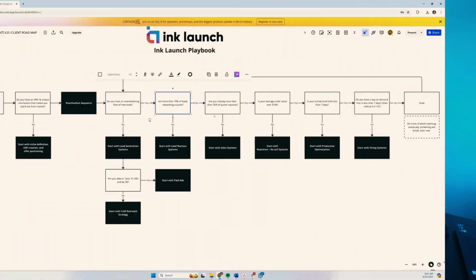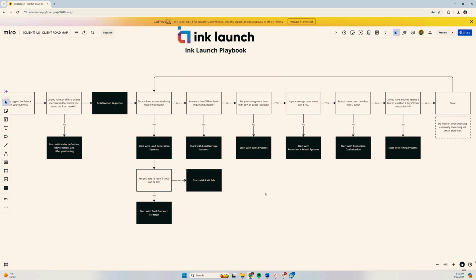After that, we look at all the leads. Are the leads requesting quotes? If not, then we install our lead nurturing system in place so that we can convert more leads into quotes. After that, we look at, out of all the quote requests being sent out, are at least 35% becoming paying customers? If not, we solve that using our sales systems. And if that is doing well, then we go into the other steps within the company. As you continue to grow, different things will pop up and then we just troubleshoot those. In this video, I'm gonna show you guys how to troubleshoot those things.